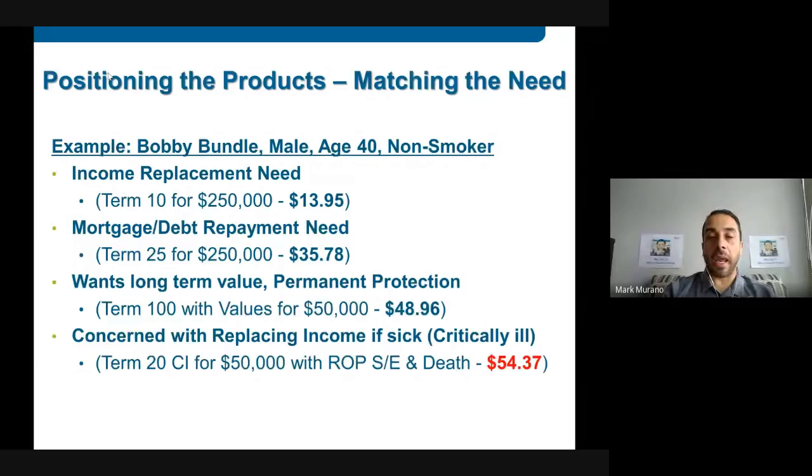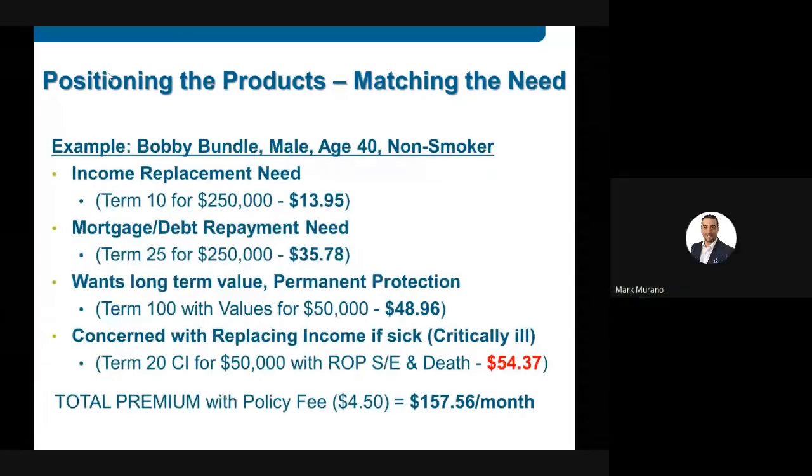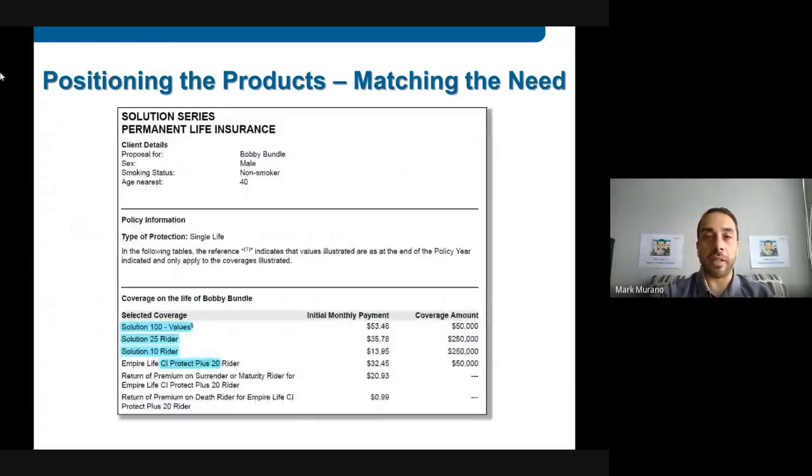And the overall premium is $157.56, which again is going to carry him for a length of his adulthood as his children get older and his needs do diminish over the number of years. And sorry, this is what the illustration would look like. I just did a snippet of matching the T100, T25, T10 all into an illustration.